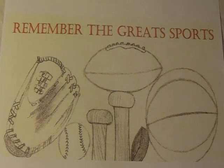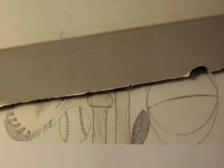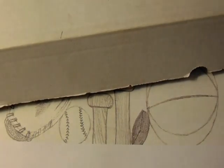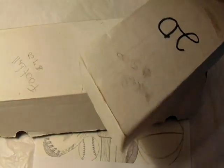Well, I went in today and they had probably 20 to 25 boxes like this that were just plain Jane white boxes that ranged anywhere from $5 to $10 a piece. So I stood there and I literally shuffled through each one.